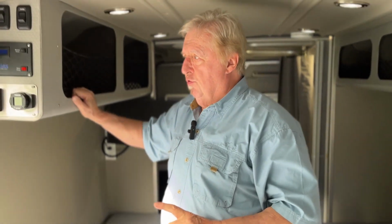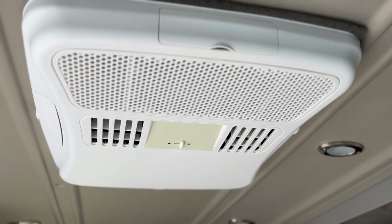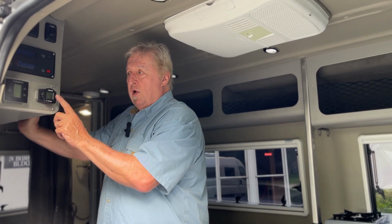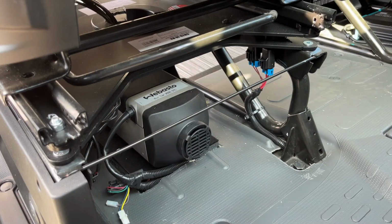Now, right here we have all the controls. First off, this one is for your tank monitoring system, for your gray water tank and your freshwater tank. This thermostat here is for your Dometic air conditioner. And this is something that we've added to this van that people have asked for. If you're in a really cold climate, you want some heat. And these little heaters that are in the air conditioners are not that great. So this one, we have a Webasto gasoline heater. Here's the thermostat for that, but that is located down here underneath the passenger's front seat. And I can tell you, they will put out a massive amount of heat. So you could be parked somewhere overnight, sleeping somewhere in a cold climate, and it'll stay nice and toasty in here.